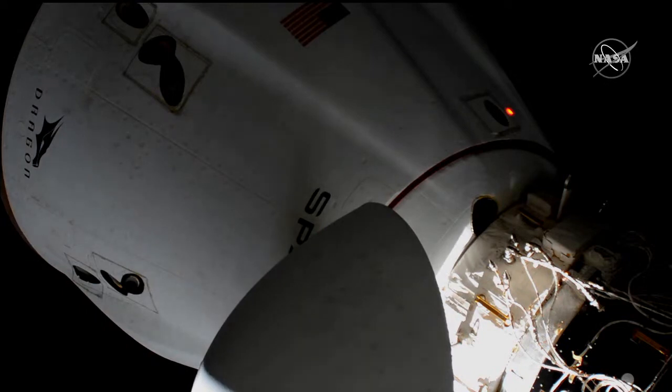Endeavour, SpaceX on the big loop. Hard capture is complete. You are go to raise your visors. Copy, hard capture complete. Visors up.